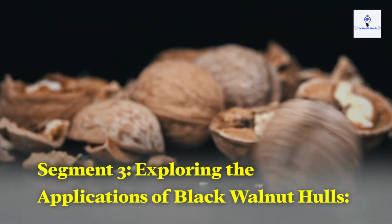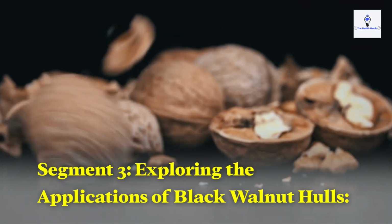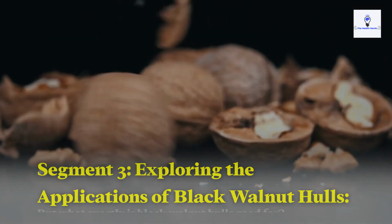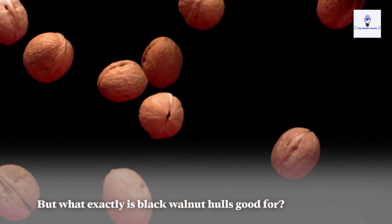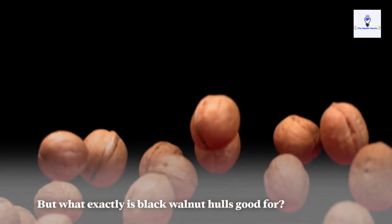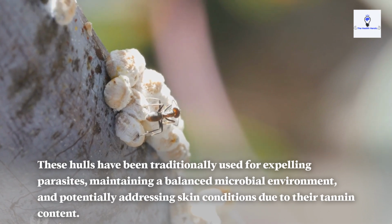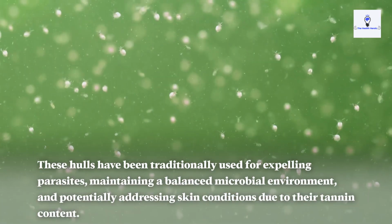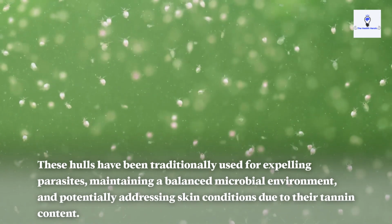Segment 3. Exploring the applications of black walnut hull. But what exactly is black walnut hulls good for? These hulls have been traditionally used for expelling parasites, maintaining a balanced microbial environment, and potentially addressing skin conditions due to their tannin content.